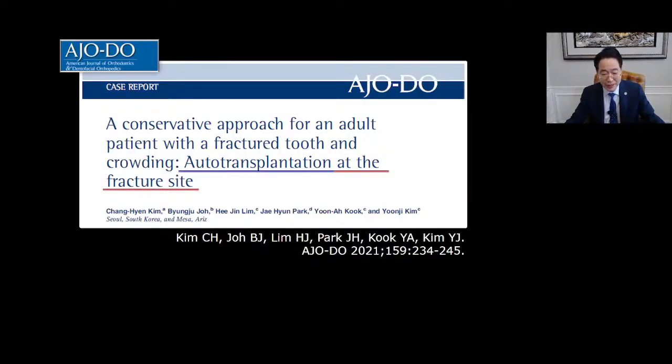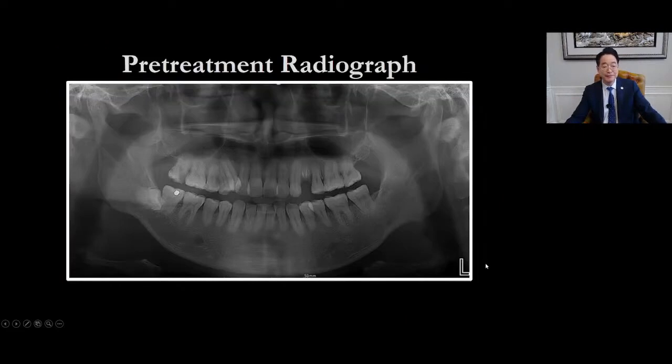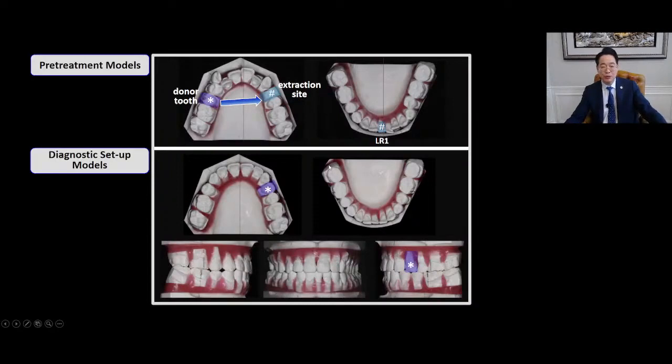This article was published in AJODO. The upper dental crowding was relieved by extraction of the premolar on the right side, and this extracted tooth was autotransplanted to replace the fractured tooth. Pre-treatment panoramic. The treatment plan included autotransplantation of upper right 5 to the lower left 4. This is the recipient site. In addition, extraction of the lower right 1 was planned, and this is the diagnostic setup model for final occlusion. And this is the autotransplanted tooth.